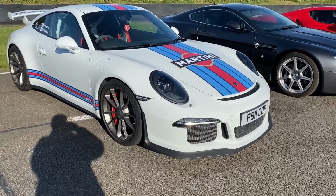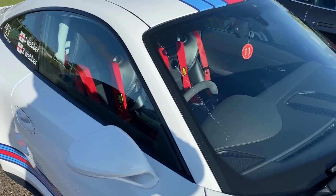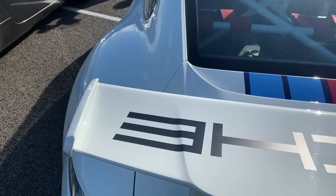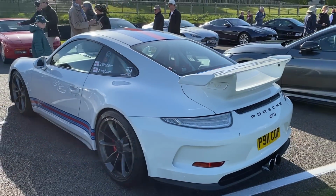Well, if you like your martini shaken, not stirred, then this is probably the Porsche for you, isn't it? 3.8 litres of Porsche loveliness, a GT3. Well, that's quite an eyeful, that one, isn't it?